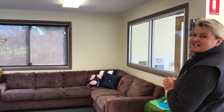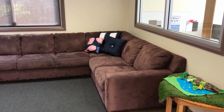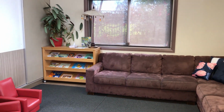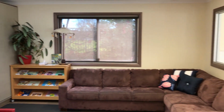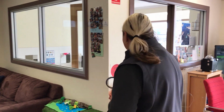This is a great place to just veg out. The couch is obviously for book reading, but it's also a great place for someone who just wants to chill out for a little while, a bit like being at home in your lounge room. It just is an area that's a bit like home, and often a place that children really love to come and retreat to, so we're very lucky to have that area.